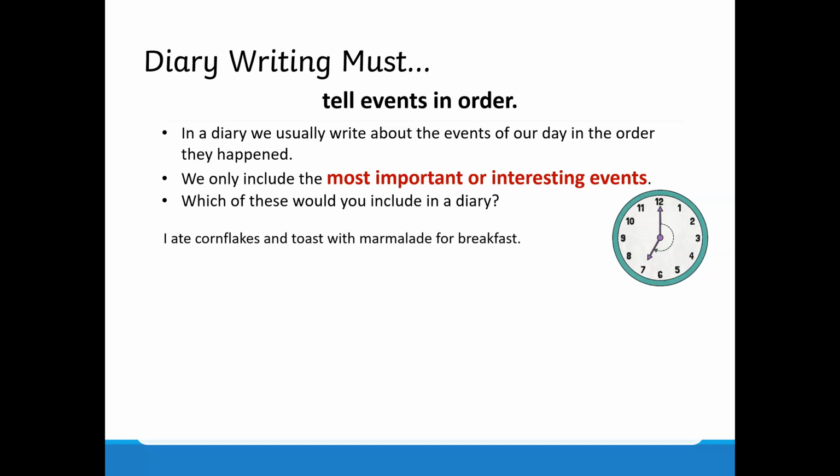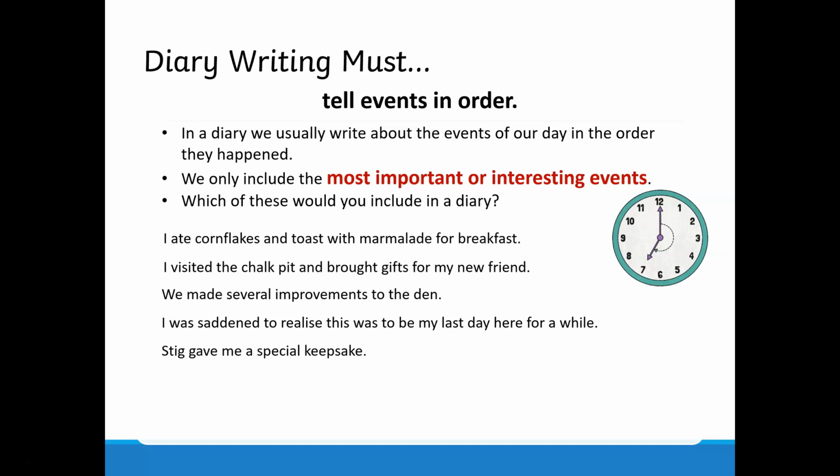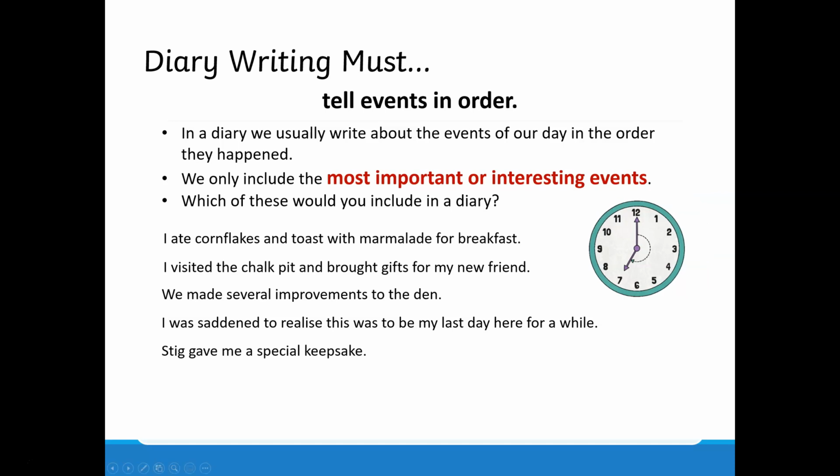Which of these things would you include in a diary? Have a think. I ate cornflakes and toast with marmalade for breakfast. I visited the chalk pit and brought gifts for my new friend. We made several improvements to the den. I was saddened to realise that this was to be my last day here for a while. Stig gave me a special keepsake. Which of these events do you think warrants a place in the diary entry?